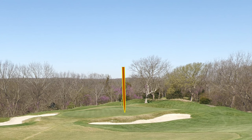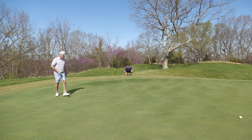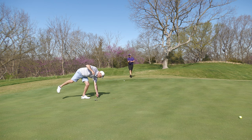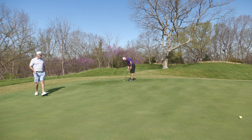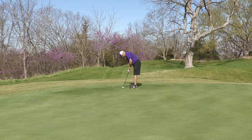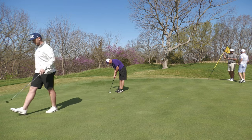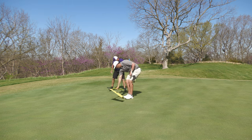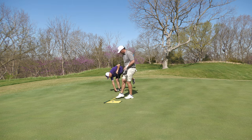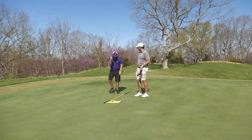Thank you. All right, folks, just the putt for bogey here. They're not that fast. There's more break there than I see. You got that for me now? Here's how we make this putt, folks. Yes, that's a caddy for you.